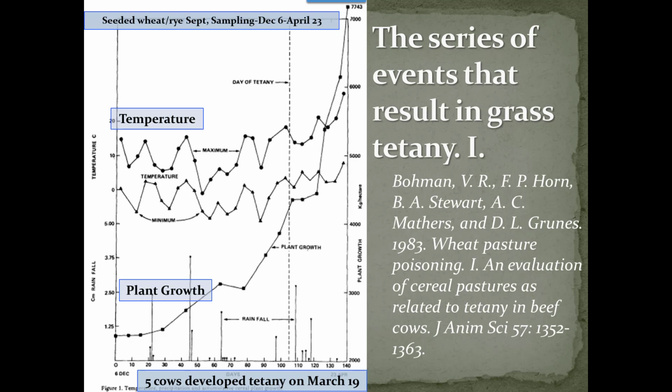So one of the things I want us to get a picture of is what issues are happening that would result in the development of a tetany problem. Here, 5 out of 16 cows are down or staggering. That's a proportion of total animals that's significant enough that we all need to pay attention.